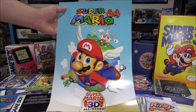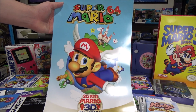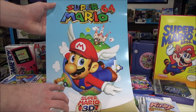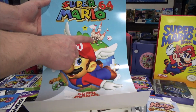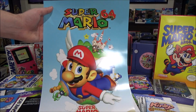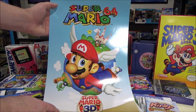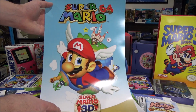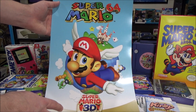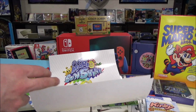So this is the one for Super Mario 64. I love the design of this poster. I think it's different than the box cover for the game, of course. I love Wingcap Mario. You have a Bob-omb. You also have some penguins, a Goomba, you've got a star, you've got a Boo, you've got the castle. I love the design of this poster, and it's honestly really hard to find a poster for Super Mario 64. There's not many of them out there, especially like a larger size. I would call this one a smaller poster size.